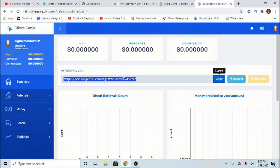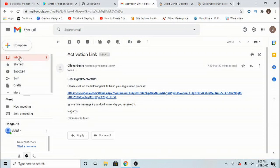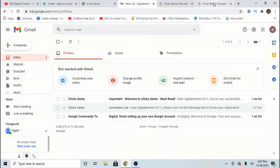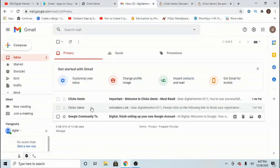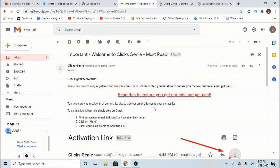So make sure to send this out to each and every person that you care about that you think might try this method of making money online out, and you're going to be able to make money another way that way. So getting back to the email, once you've done your referral code, and you're probably sitting here wondering why you're not getting any emails into your email, you need to log back into your email, and you will find the second email from Clicks Genie. So we'll click on it right here.